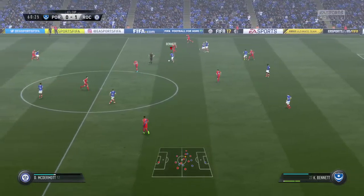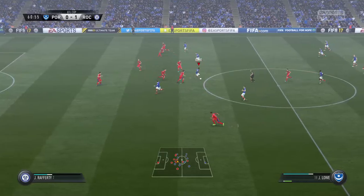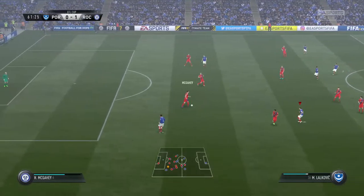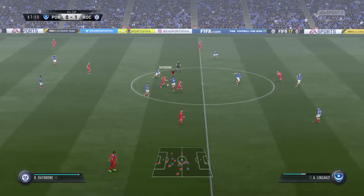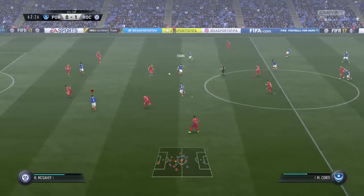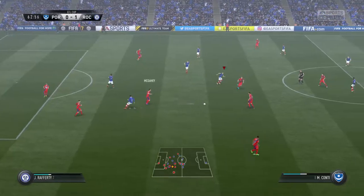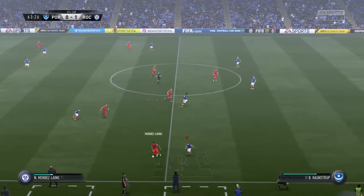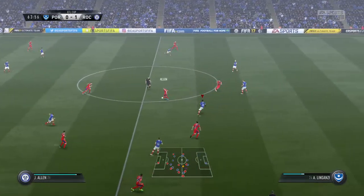And it's been an hour of very good football here. We've still got 30 more minutes to go, and I'm sure we're going to enjoy that as well. Oh, quick, he reacted. Well, that's not so much an interception as a poor pass. Nathaniel Mendes Lang. Manager thinking for the away side, time for a change.